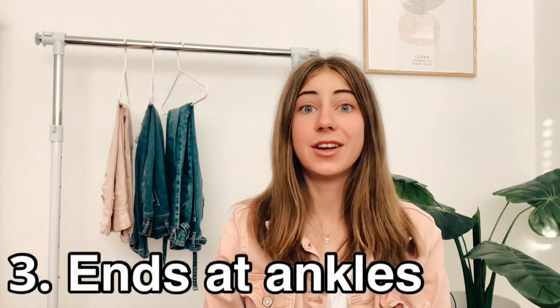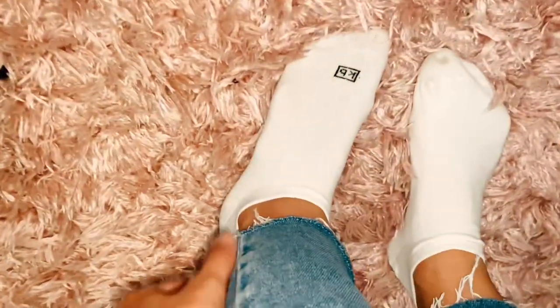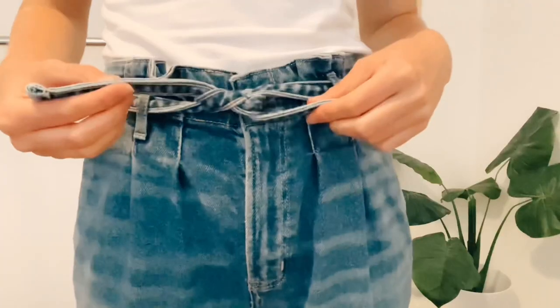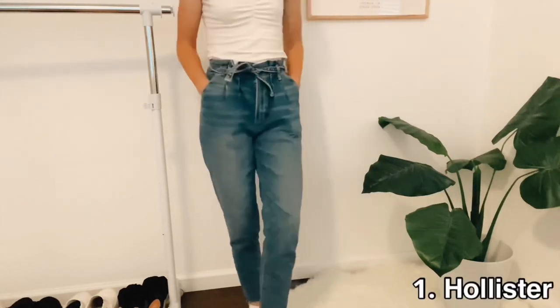And the last thing that I look for in my jeans is that they end at a good length. Like, I don't want them going past my ankles, and I don't want them ending anywhere too far before my ankles. I like them ending just at my ankles so that they're a good length and they're comfortable to walk in. First brand of jeans that I recommend are the Hollister jeans, because they always seem to fit really nicely.